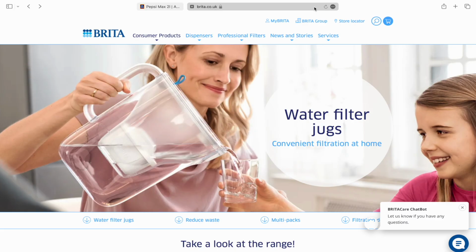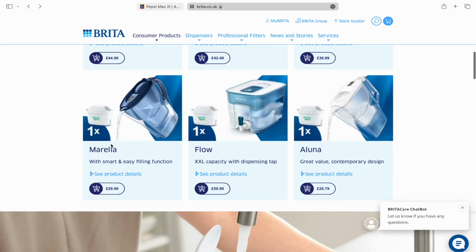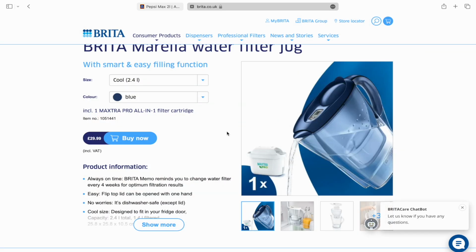I'm not actually sure which product. I think mine might be Morella. Smart and easy filling function. Have the odd diet drink. Don't get me wrong. Have a fizzy now and again. Life is too short. But don't be using that as your way of getting hydrated. My goodness me, please don't do that. Get some filtered water. It's going to taste that bit nicer than tap water.